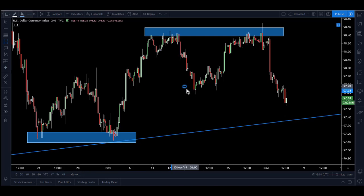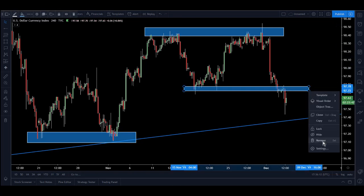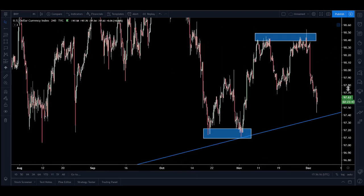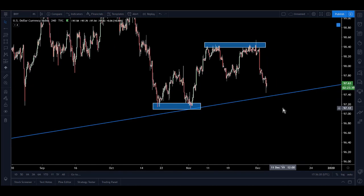Okay, they've broken this area of support here. So currently sellers are in charge of the market. However, we have come pretty close to this trend line that I've got drawn in.